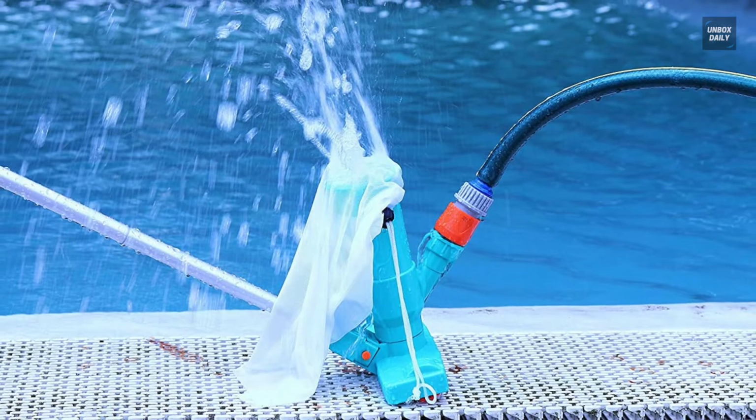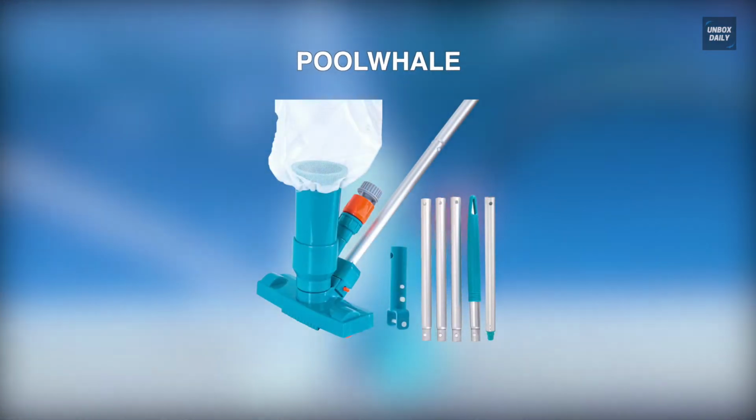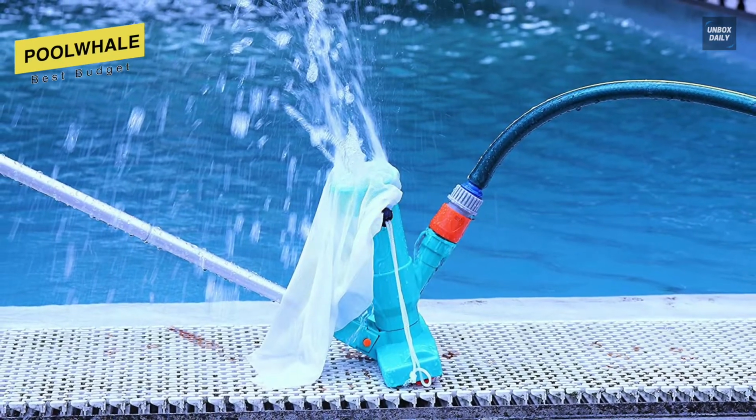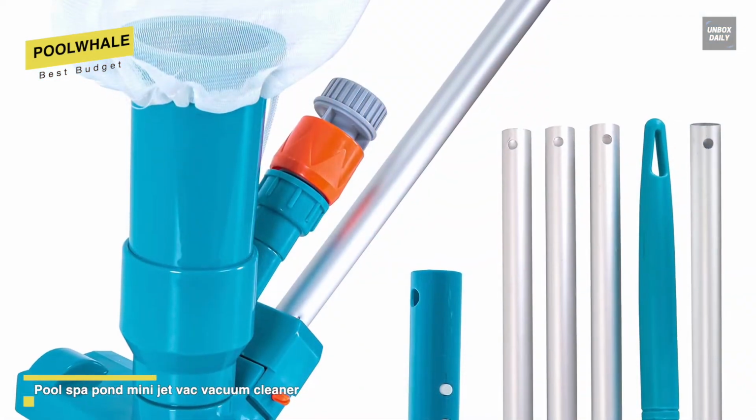Best budget, POOLWHALE. Next up is this portable cleaner, which is a low-cost option that is also incredibly simple to use. It comes with a brush head and a mesh debris collection bag. All you have to do is connect it to the garden hose to get started.